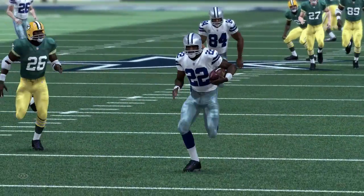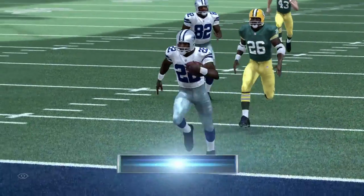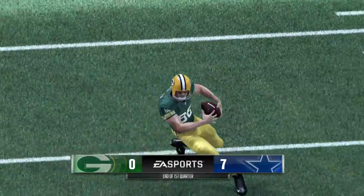At the end of one, 7-0 is our score. We're back to Arlington in just a moment.